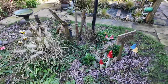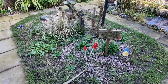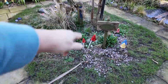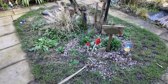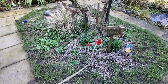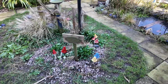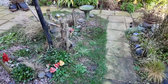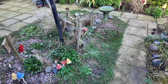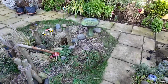So literally about a fortnight ago, I took some of the big scratty bits off and I've put some more pebbles down to cover the mud up. And other than that, from probably last April, I've not touched it at all. So this is where the birds eat and the bees buzz. And in summer, it was absolutely beautiful last year, absolutely one mass of flowers, cornflowers and things like that.